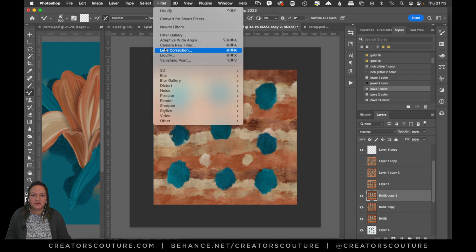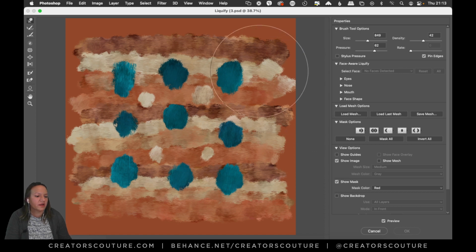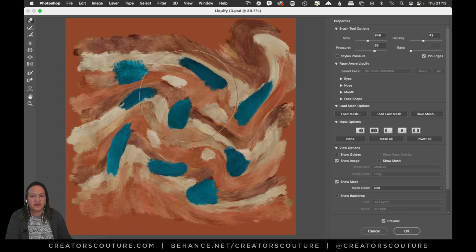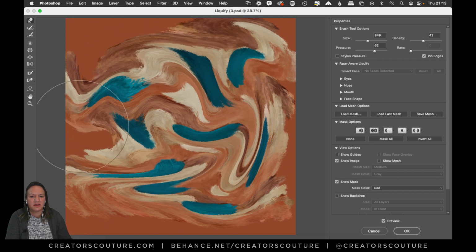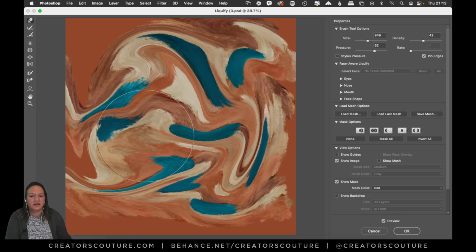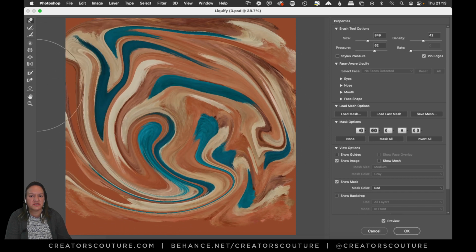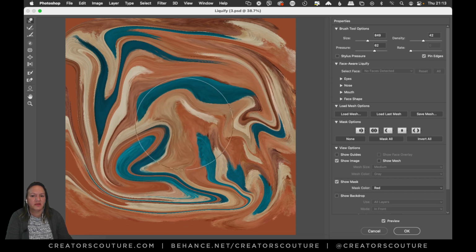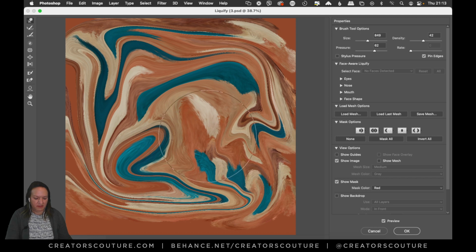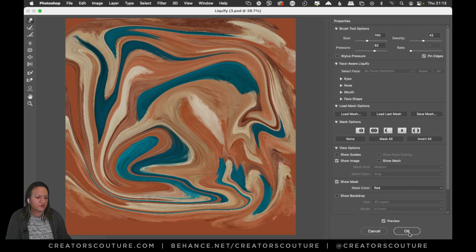Oh wait, no, it's just going to do the last one. So I could go Filter, Liquify. And now I'm not going to worry exactly what it looks like after this. It's just to move those colors around. So I could play with my colors and move them a bit and just have a little bit of fun. I mean, this could be your final thing, but I think it's more interesting to do something after this. And I don't use this filter too much.